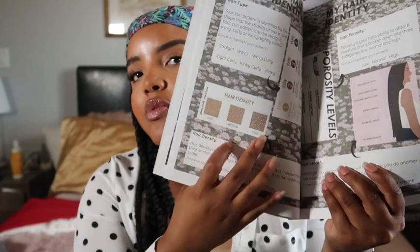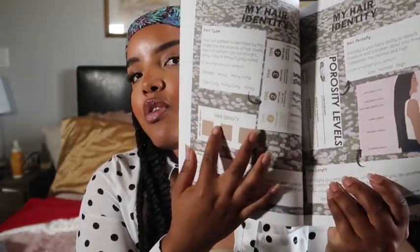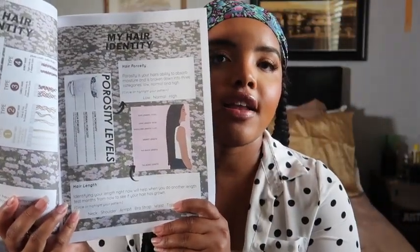Then you want to go down to hair density. The same thing with hair density. There's a spot for you to circle your hair density as well as identify which density it is by using this picture as a reference. Then you go to the other side and it does the same thing. Porosity, hair length. You want to circle all of those.